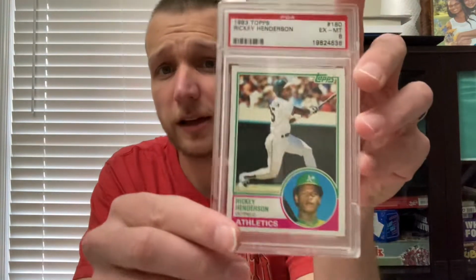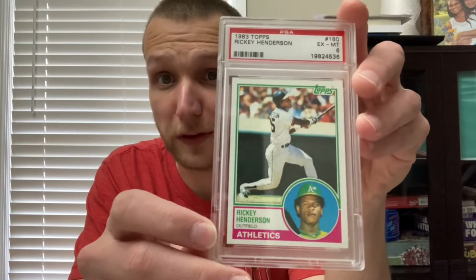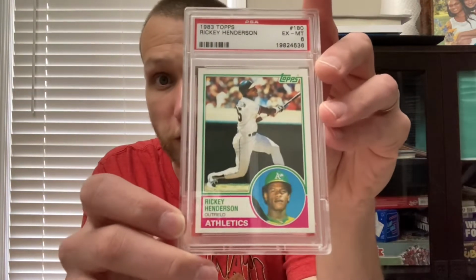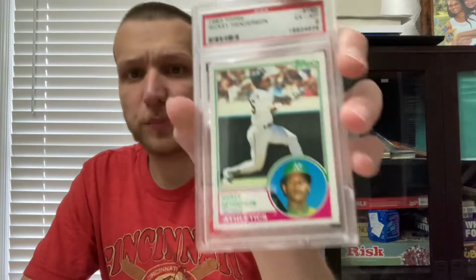So with that being said, I wanted to share with you a card that I got in the mail as part of a care package. I got this 83 Topps Rickey Henderson in a PSA 6 from Phil from the I Love Baseball Cards channel. I actually just talked about Phil in my last video, and then the very next day I got a care package from him. So the timing worked out kind of funny, but I definitely wanted to show this card. I love this card. The 83 Topps, it's just a great set. I don't even know why this got a 6, to be honest with you, as I look at it. I have no idea why this got a 6, but beautiful, beautiful card.